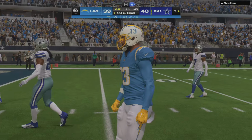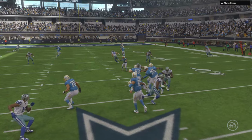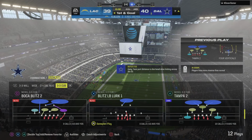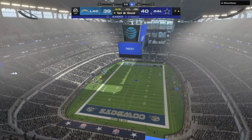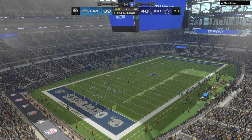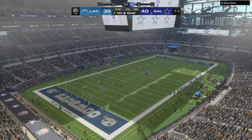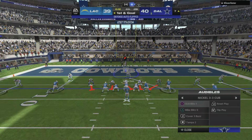Chargers going to use their 3rd and final timeout as they'll stop the clock with 12 seconds to go in the football game. The Cowboys going to use their 2nd timeout now. That'll leave them with just 1 remaining in this 4th quarter of play. Here's 1st and goal.